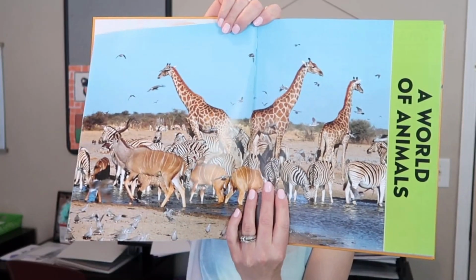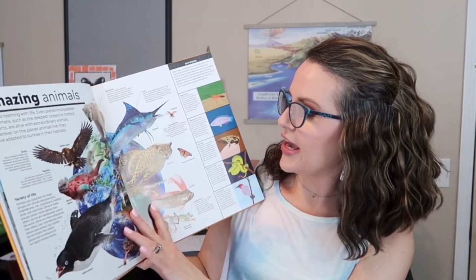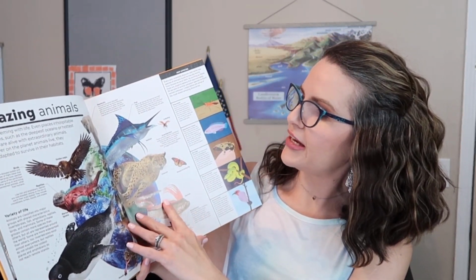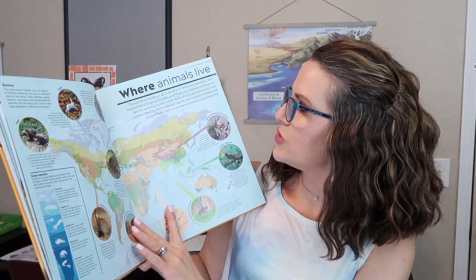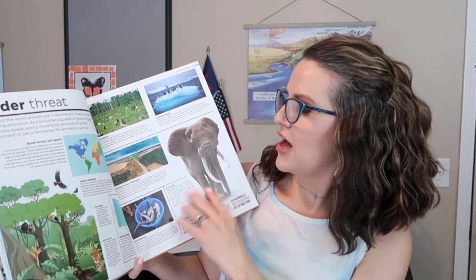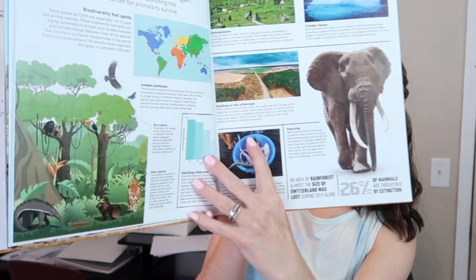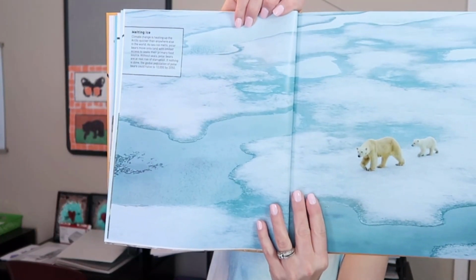Basically what this book shows, here's all the contents. And then here's a world of animals. So each section has a page like this. And then it just goes into animals, where they're from, the varieties of different animals, where animals live. Animals that are under threat. It even shows the map and shows where they're under threat at. And it's just so beautiful, you guys.